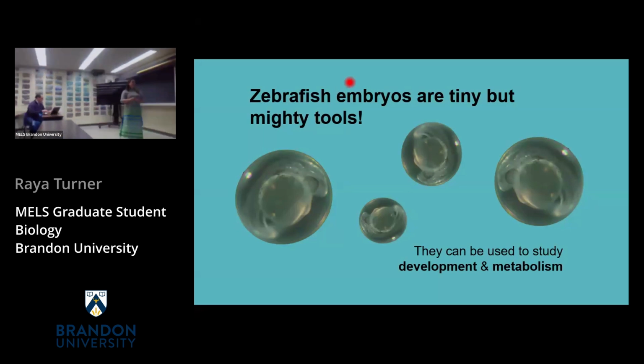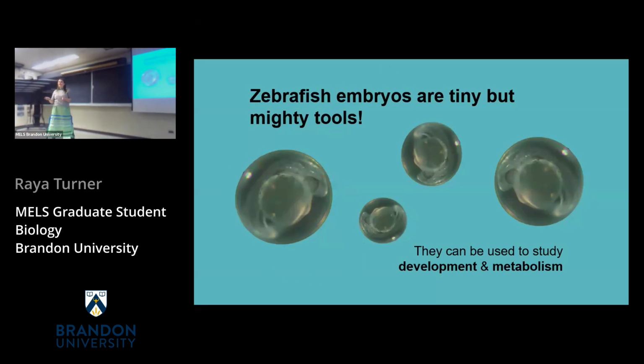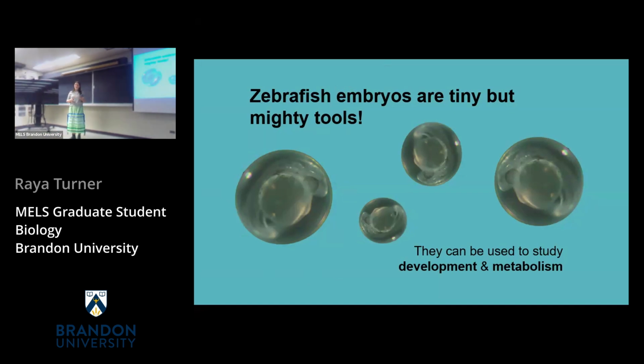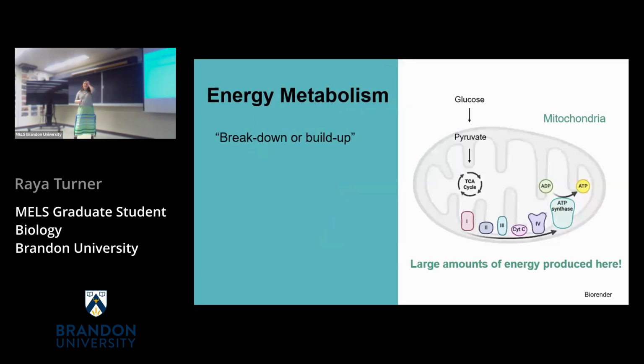So these are zebrafish embryos. They are tiny but mighty tools used across the field of biology to learn about many different biological processes. Specifically, they can be used to study both development and metabolism. So what is metabolism? It's occurring in every single one of our cells, typically breakdown or build-up processes. It can refer to many different areas, but I'm focusing on energy metabolism. So that is to do with the generation of cellular energy.